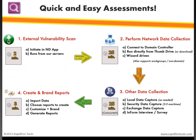So where we were touching on was the actual process in which we're going about collecting the data. Now that you have the data collector in hand, you're on the customer site, all you need to do is make sure that you have access to their domain controller. It also works just as well in a workgroup environment if they're too small and they don't happen to have a domain controller. So once that network collection process is running, you're then going to take your other thumb drive and run the local data collection process on a handful of machines. And then once all of those processes are complete, you can head over to your office, you import the data that was saved to the thumb drives, and begin the report generation. So again, start to finish, we're looking at about 30 minutes.